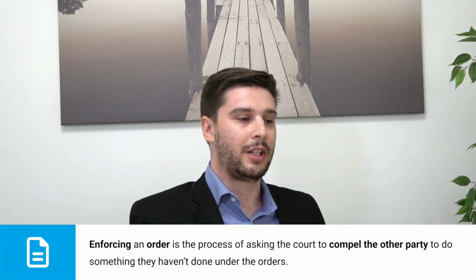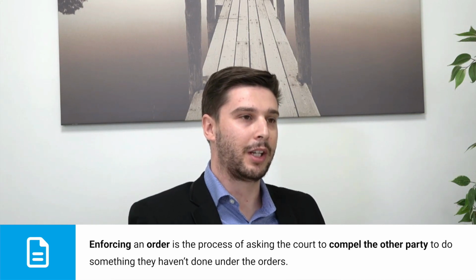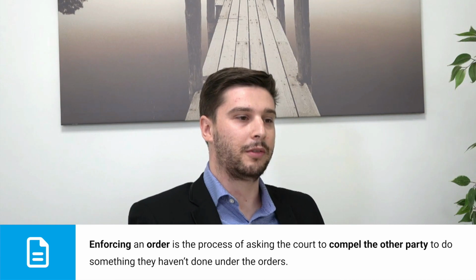So enforcing orders is the process of asking the court to compel the other party to do something they haven't done under the orders. So, for instance, if they haven't signed a transfer document, which is required for you to transfer the property to your sole name, you can ask the court to say, this was an obligation on my former partner to do, they haven't done it, can you please make some further orders so that I can actually get the property transferred into my name?